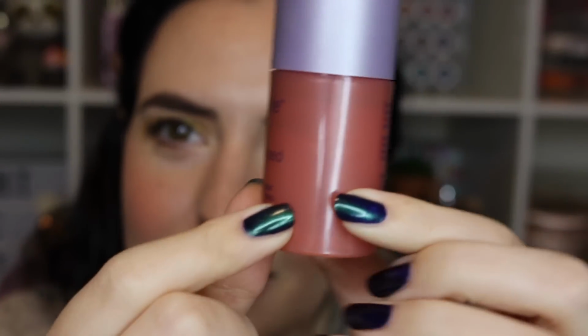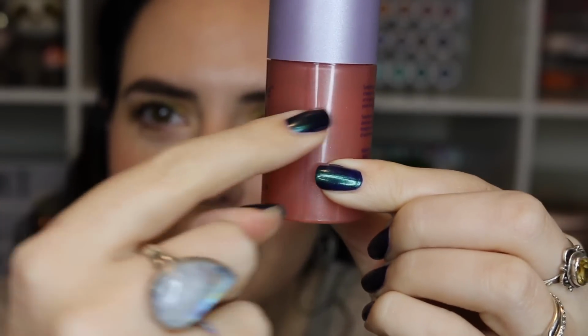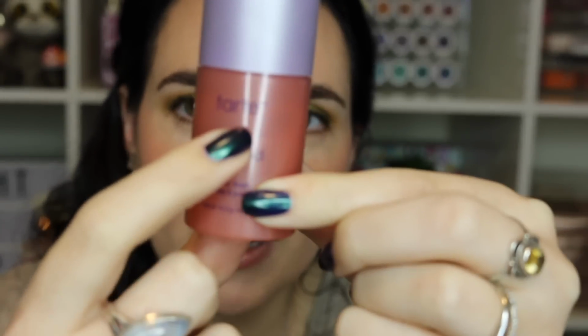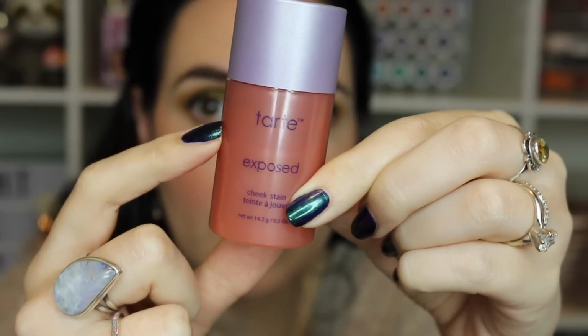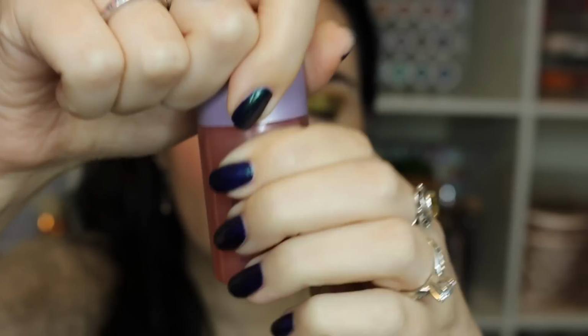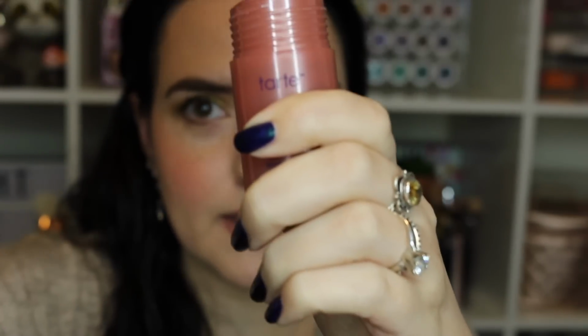But there are a few reasons why I think this is overpriced, despite the fact that it's a good product. The main complaint I have is I just don't like this packaging. First of all, I don't know if you can tell, but it's only full to like here. It does say that it has 14.2 grams of product, which is a lot, but it's only full to here. And the packaging, I dislike the packaging.